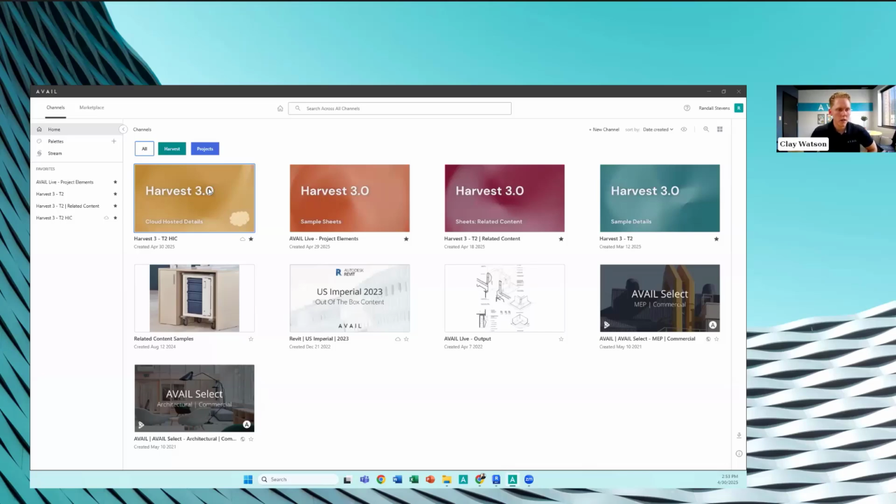Great. Another question. I got a few more in the queue. So did you say that when you harvest a detail, related content automatically generates? That's a yes. At your option, you have the option of doing it. You don't have to do it. But does it include families in the detail and such? Right now, the only related content that we'll publish is sheets and things that are on sheets, which are drafting views, legends, and schedules.